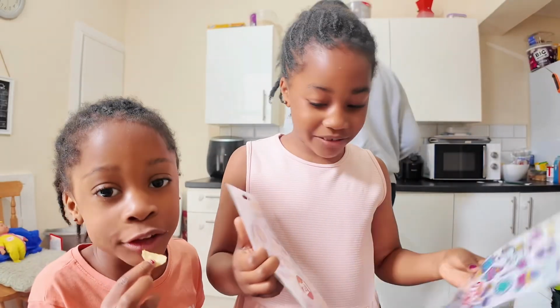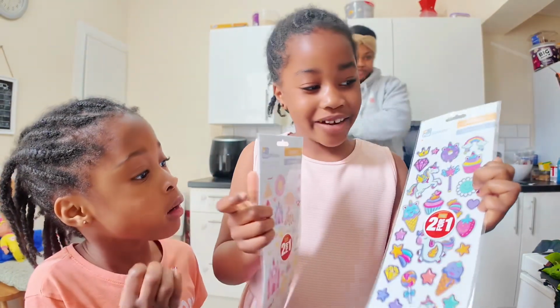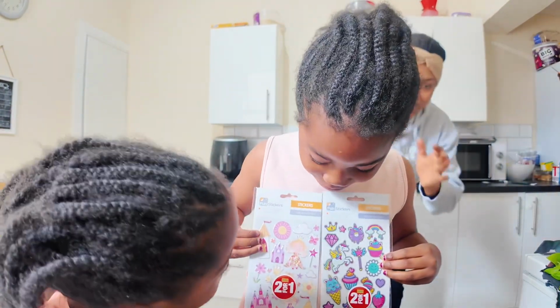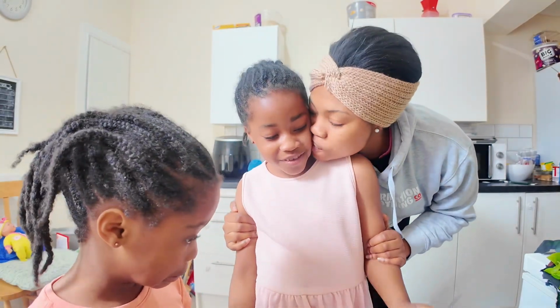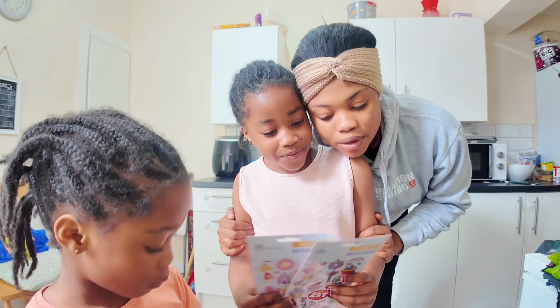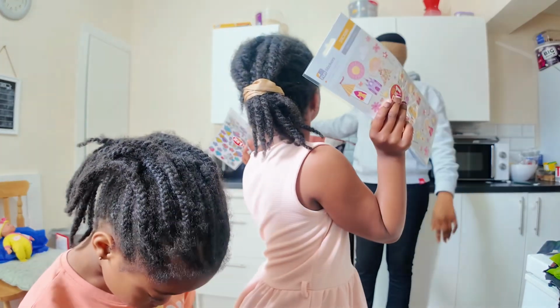Guys, we got these lovely stickers. This one is mine, and this one is Sasa's own. They look so beautiful. We also stopped at Poundland and bought a couple of things. This got the sticker. And can we take them to school?